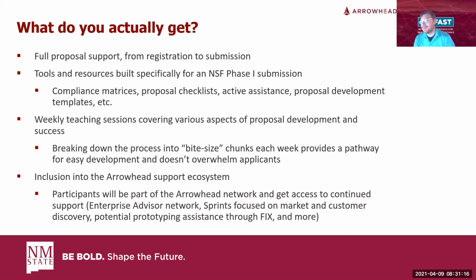I've actually heard from cohort members that they've watched and rewatched videos because there was something they were working on, and it was great to have it on one screen next to them while they were typing, just so they understood exactly how they should approach that section of their proposal package.